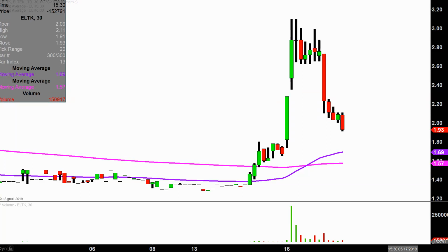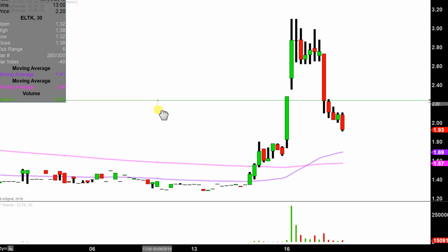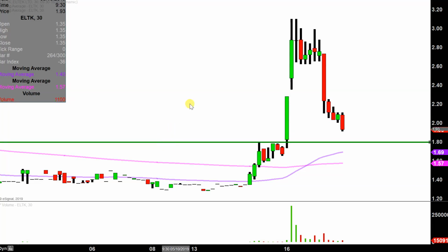This chart is looking pretty shaky. I'm not going to say that it's totally destroyed, but it's definitely approaching what I would consider some must-hold areas, and that main must-hold area going into Friday right here at $1.80. Why is $1.80, in my mind at least, kind of a do or die or must hold level?